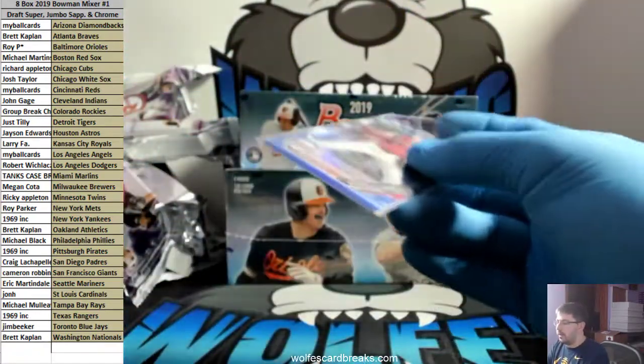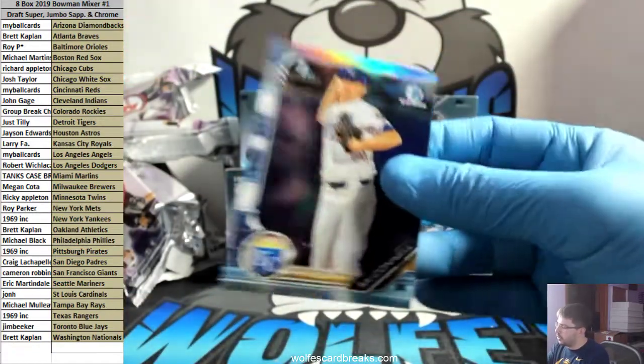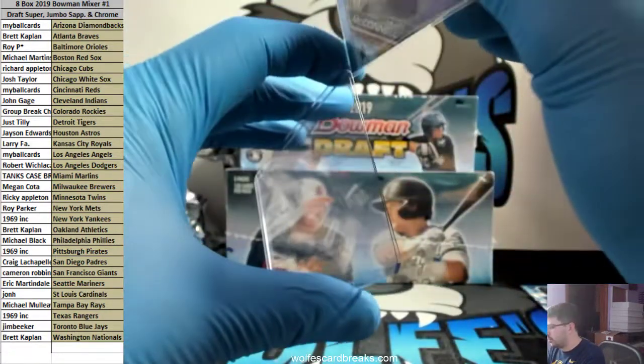But I was able to get these. So, yeah, that's where these come from. And like I said, I plan on doing even cheaper five box Bowman mixers next week too.